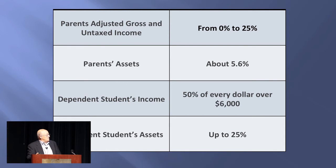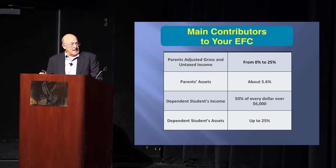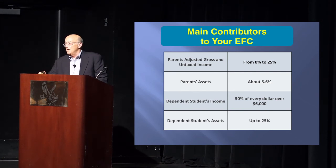Then take a look at dependent students' income. And the formula is going to allow the student to earn about $6,000, but for every dollar over that number, the student is going to be expected to pay 50 cents of that. So if a student reports that he has an income of $10,000, you know in advance it's going to raise the family contribution by $2,000. So that gives you an idea of what we're dealing with here. And then it takes a look at dependent students' assets, and they want anywhere between 20 and 25% of the dependent student's assets. So it's a good idea not to report any assets in your student's name.